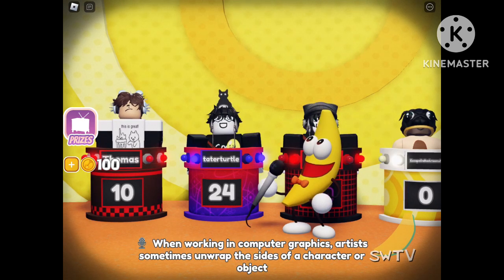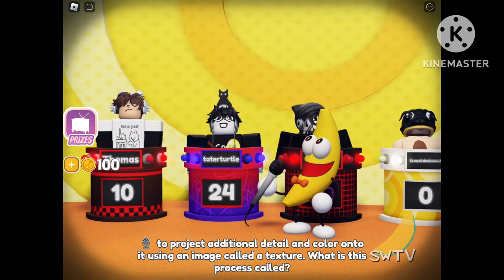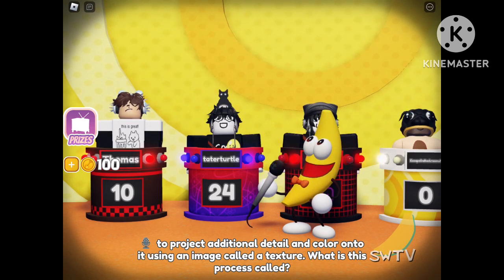When working in computer graphics, artists sometimes unwrap the sides of a character or object to project additional detail and color onto it using an image called a texture. What is this process called?